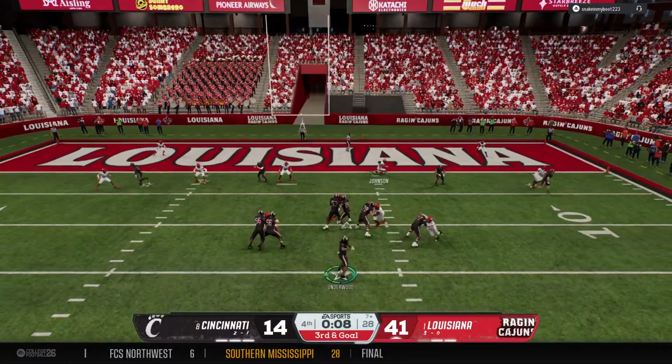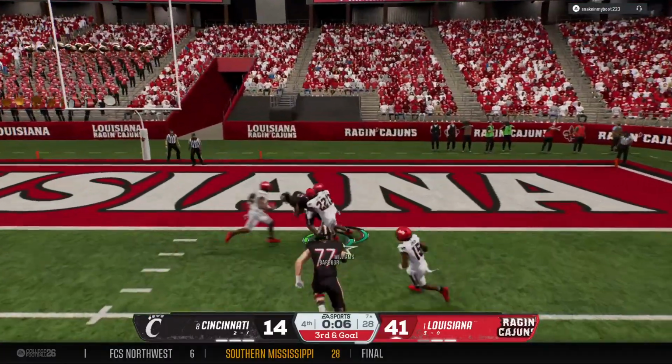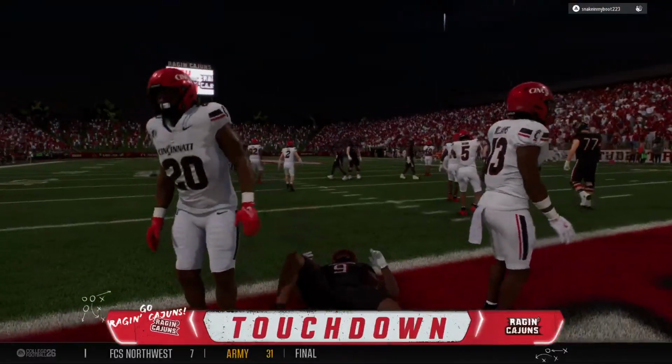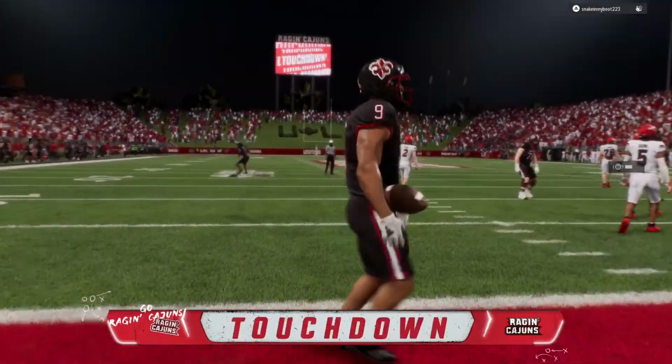Out of the gun now on 3rd down. Takes the grab. And he's in for the score. Touchdown, Raging Cajuns.